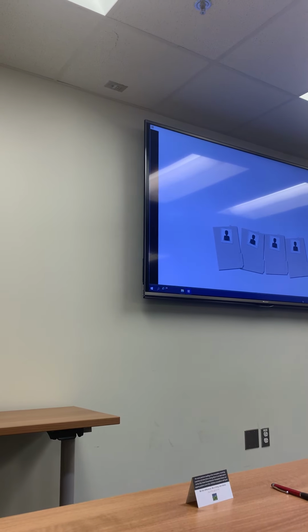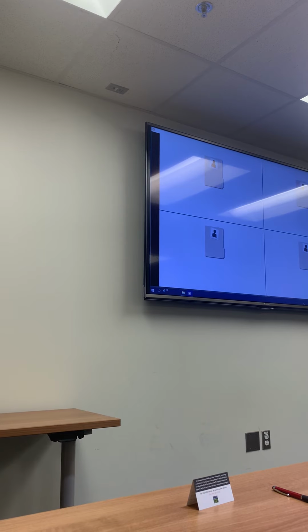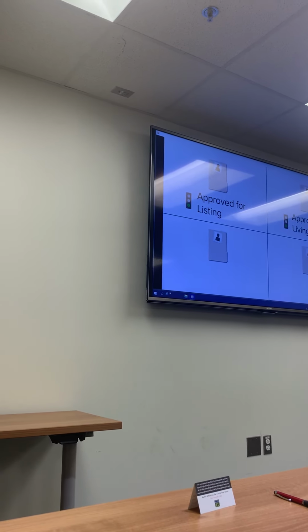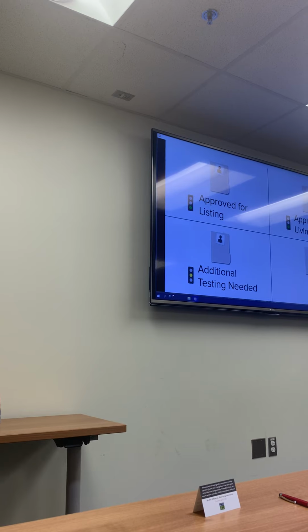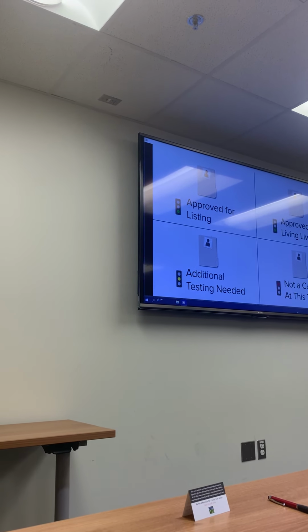After the liver patient selection committee reviews your case, there are 4 potential outcomes. You may be approved for listing, and you may also be approved for living liver donation. You could also be told that additional testing is needed to make a good decision about your case. Or, lastly, you may be told you are not a candidate at this time.